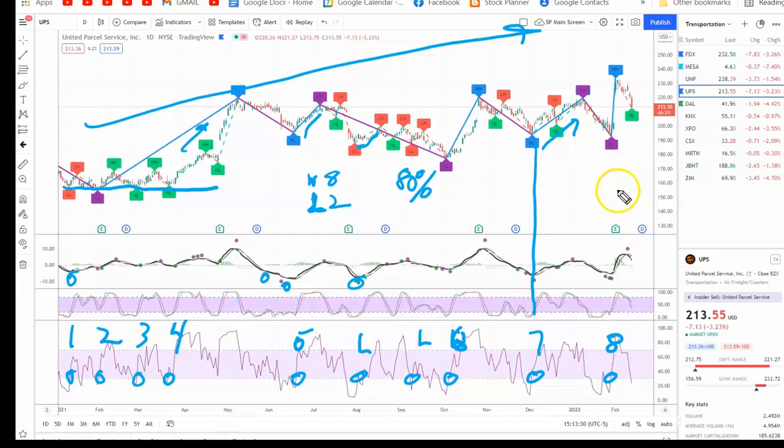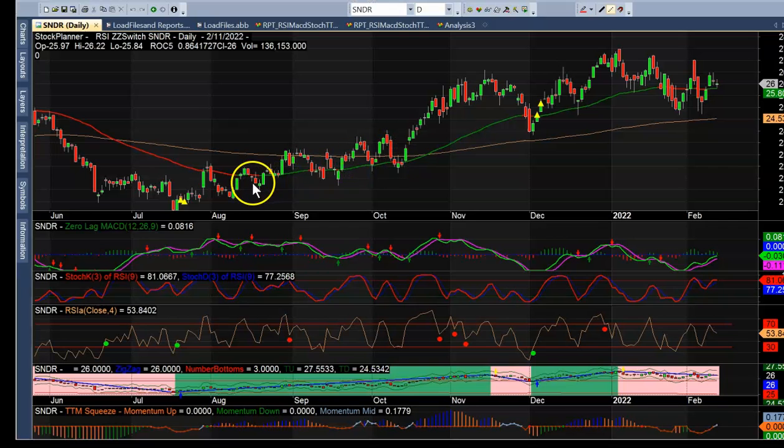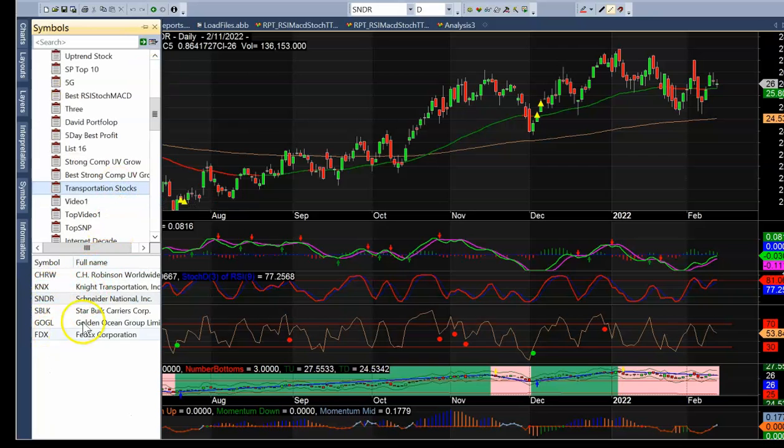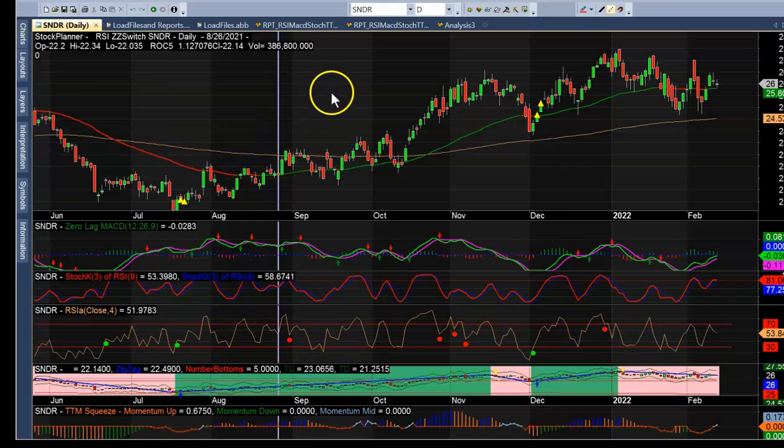I'm going to do it a different way. I'm using a charting package called OmniBroker, and it's very similar to TradingView, and I'm able to write some programs. I have a symbol list of transportation stocks. These are the ones I used in September, and you see FedEx is on there, Knight Transportation. I always like this, but it's not on there now. And I can do a back test based on the same algorithm we just used: the MACD, the RSI, the stochastics.